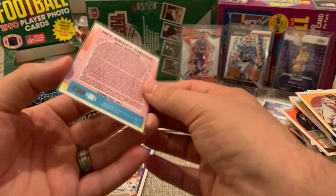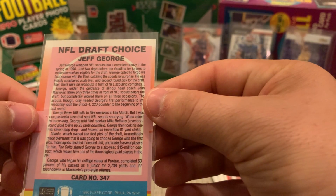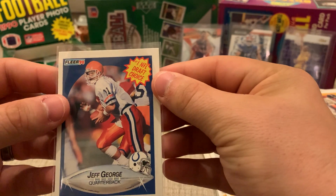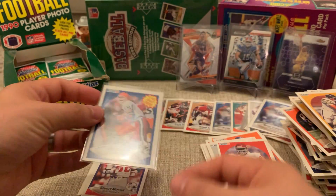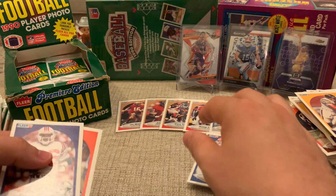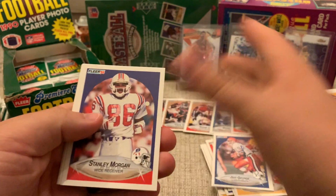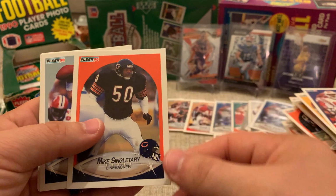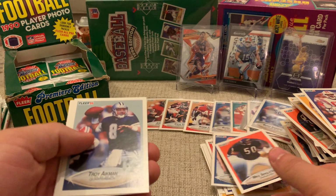I think he was number 1 pick. So that would have been a massive card back in the day. That would have been the Joey B card back in the day. Stanley Morgan, Mike Singletary. He's a good player. Ooh, and there we go.